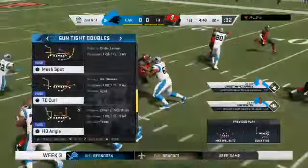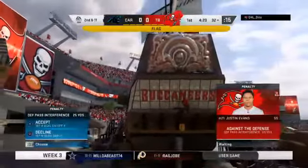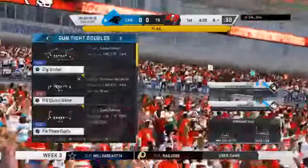Out of the gun, Newton. Trying to fit it into Moore, but it's intercepted. Picked off by Justin Evans. And a big turnover there as his guys will get the football back.